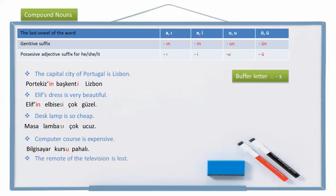Let's write the last example. The remote of the television is lost. Or I could say the television's remote is lost. Now let's try to write it. Television is televizyon. Remote is kumanda. As you see, there is a possession here. The remote belongs to the television. Because of that, there is "of the television". I need to write this with the genitive suffix, of the television, televizyonun. And the second noun is kumanda, and it needs to take the possessive adjective suffix ı. A and ı are two vowels, they cannot be together, so we need a buffer letter between them. Televizyonun kumandası. The remote of the television is lost. How am I going to say lost? Kayıp. The remote of the television is lost. Televizyonun kumandası kayıp.